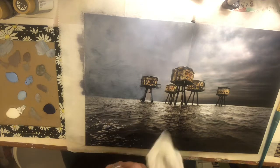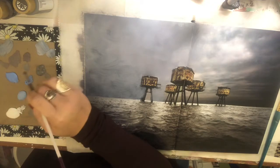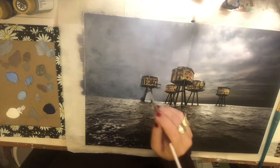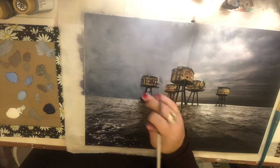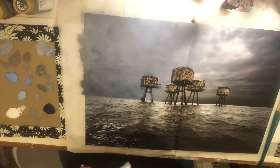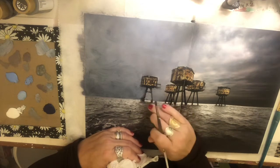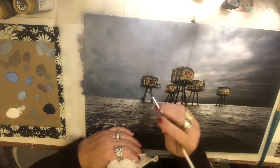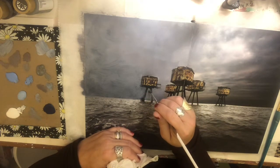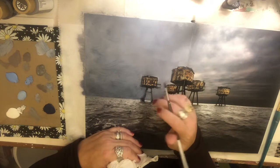Paper towel, paper towel. Always need a paper towel. Yeah, that needs more blue and gray. See if I can't get some mixed in here that looks like it's supposed to. That's a little better match. Yeah, I'll just touch it up with some black paint or close to black paint. I might use the Payne's Gray. That's a good dark color.